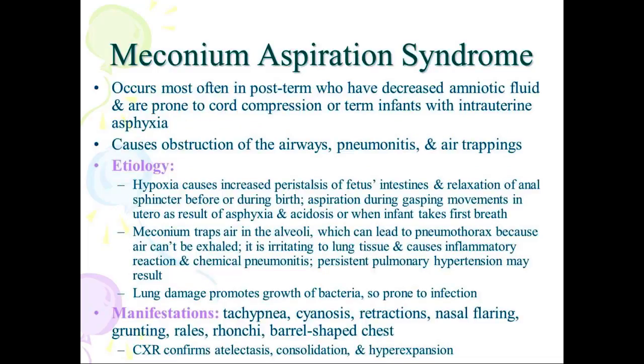Now, meconium aspiration syndrome. This occurs most often in post-term infants who have decreased amniotic fluid or those who are prone to cord compression of some kind, or term infants with intrauterine asphyxia. So what you basically have is some kind of fetal stress that causes that infant to pass meconium in utero, and then guess what? The baby takes it into its airway. And it can cause obstruction of the airways, can cause pneumonitis, and air trapping.